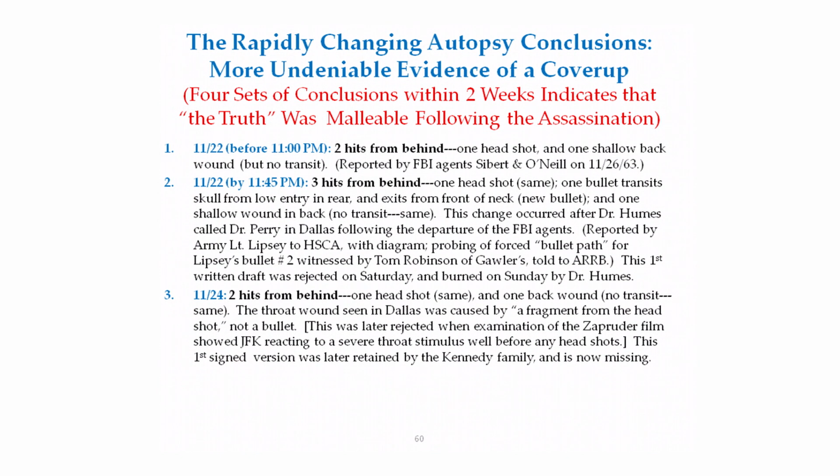And I think I know the contents of this first signed version. I think I've figured out what the contents were of this second written version of the autopsy report. By the way, this is the signed version that the Kennedy family never returned to the U.S. government. This would be the autopsy report signed by Dr. Humes that was mentioned in paragraph 9 of the Dr. Berkeley inventory in April 1965, which disappeared into the custody of the Kennedy family and was never returned to the government for whatever reason.